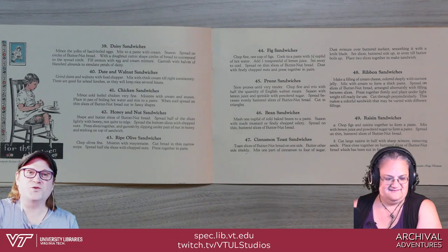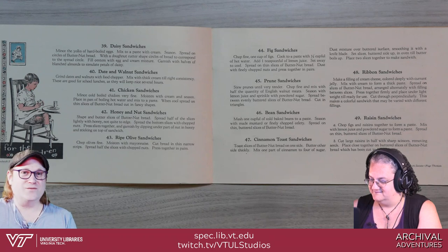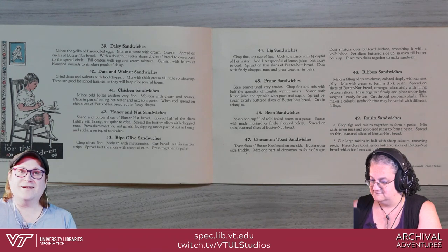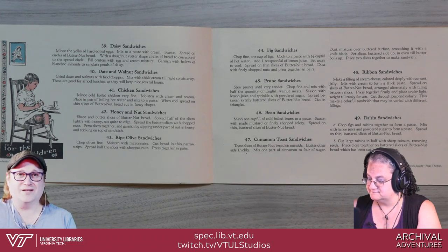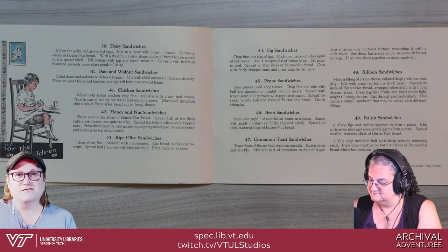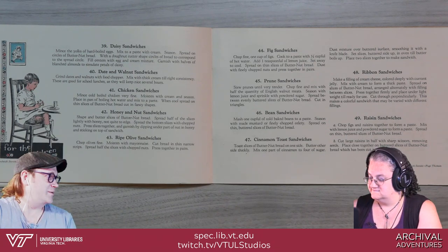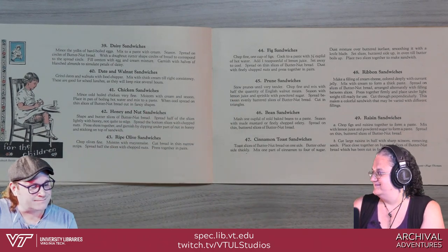Bean sandwiches, yeah. Mash 1 cupful of cold baked beans to a paste. Season with made mustard or finely chopped celery. Spread on thin buttered slices of butternut bread. I mean, that sounds very British to me. That sounds like a breakfast sandwich, if you think British. Baked beans are a very typical British breakfast item. You could have some prunes and powdered sugar. Mmm, yum.